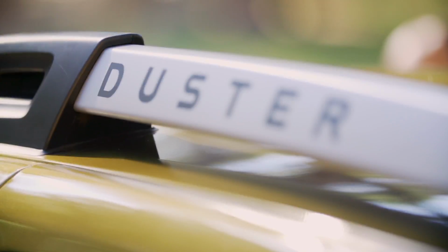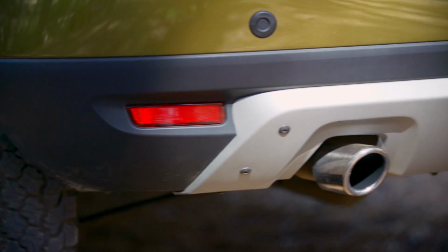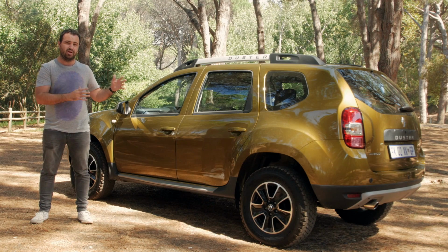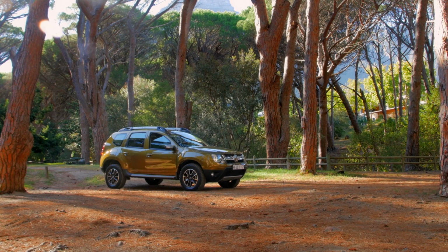anything else. If you're in the market for a compact SUV and you especially want some rugged 4x4 capability, there's not much to compare the Duster to, especially at this price point.